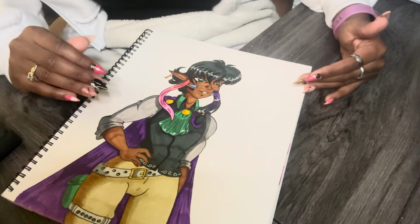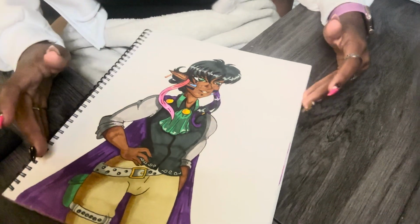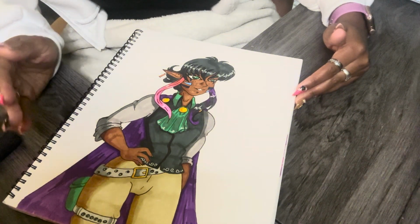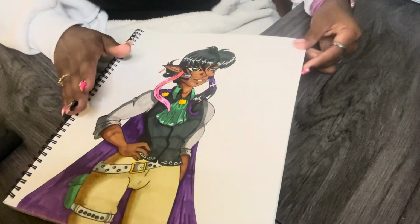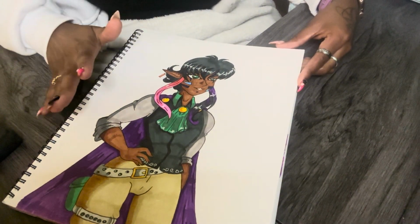He's underestimated because of the way that he is diplomatic and the way that he responds to people. So most of the time they think that he's not a threat. He is very dangerous, but he is one of my favorite characters that I've drawn in a while, male-wise, because I normally never draw male characters.